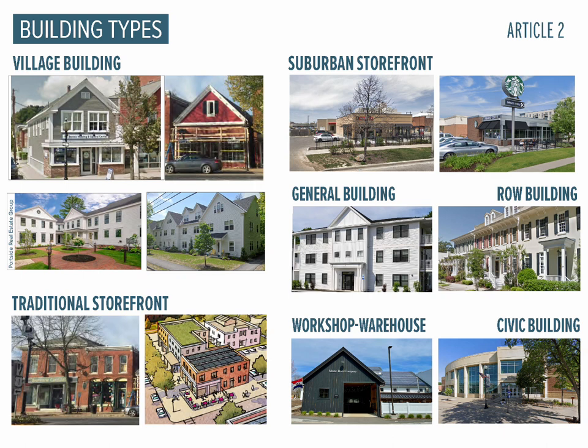The general and row buildings provide a mix of housing types, including apartments, condominiums, and row houses or townhouses. And finally, two more flexible building types are included: the workshop warehouse building for industrial uses and the civic building for civic and institutional uses.